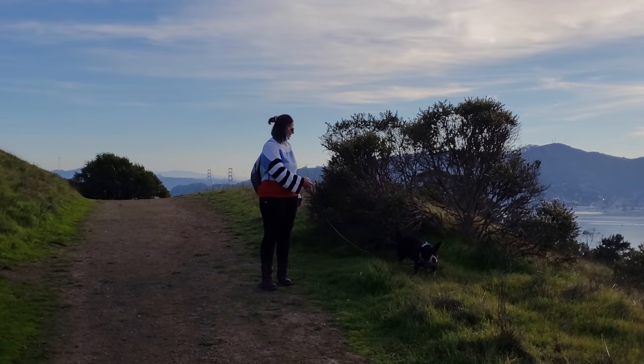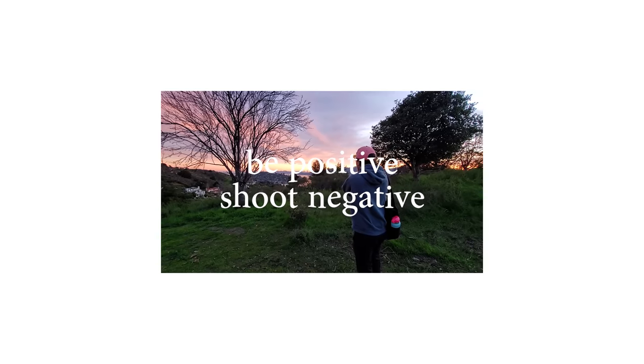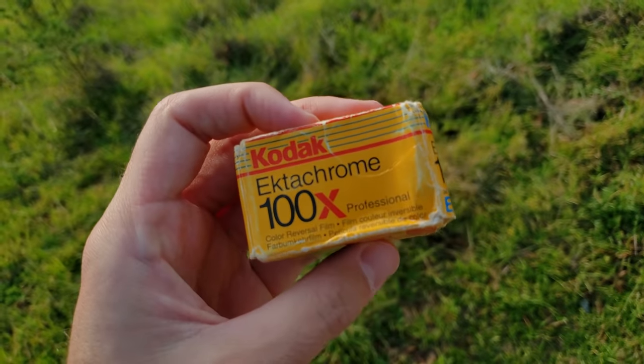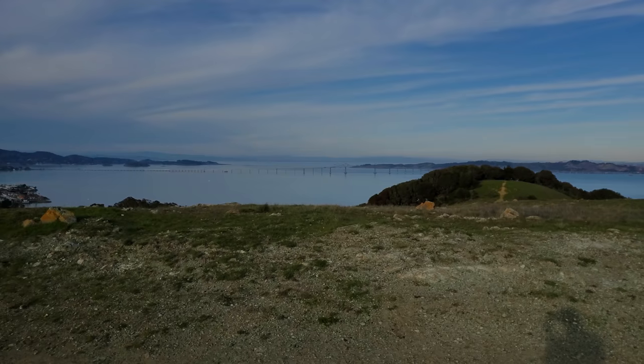After arriving up north, I soon headed out to meet up with Joey Bali, aka Joey Ballin' Bali, from the Be Positive Shoot Negative podcast. I loaded up some Ektachrome 100X Daylight that expired in 1993, because I was intrigued. A specifically daylight balanced Ektachrome? It couldn't be. Turns out I was right.